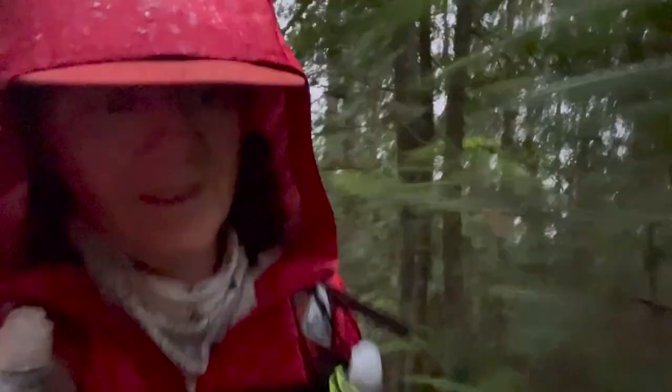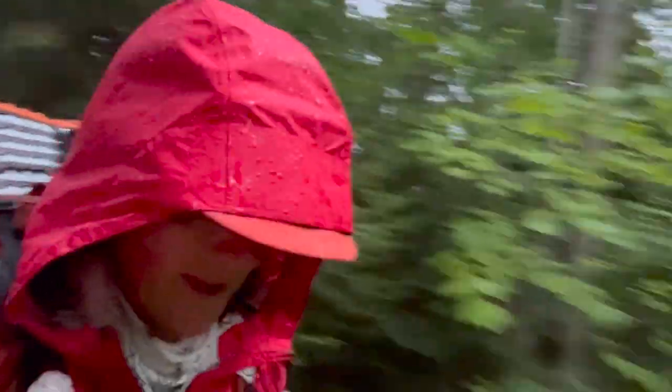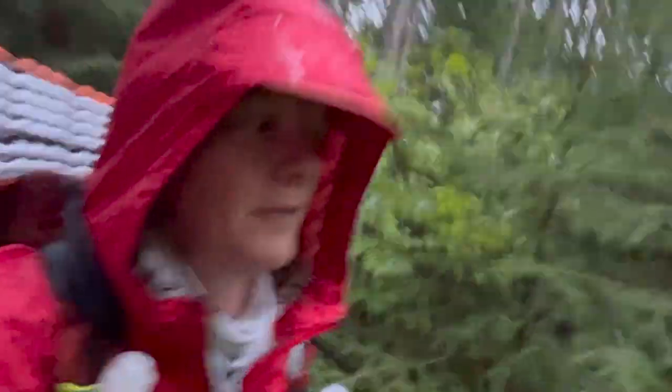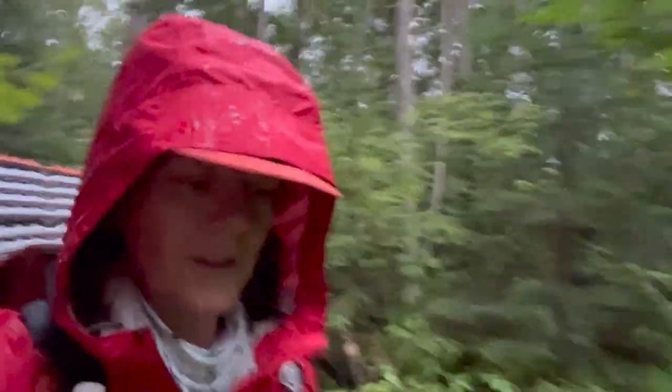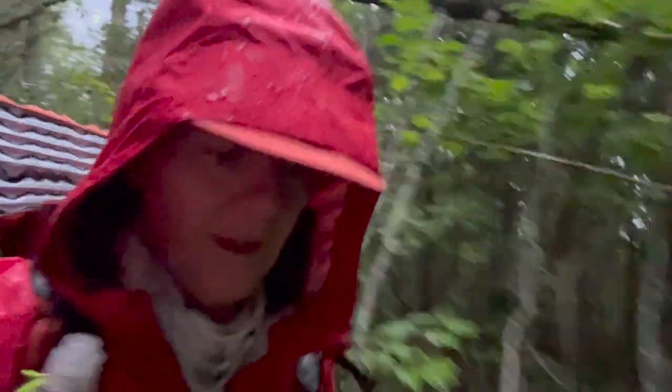Well, it's day 5, and we are hustling out of the McFarland campsite. As I said, it's a National Forest campground. At the time of filming this, it's $12 a night. There's no shower. There is an outhouse. And finding the trailhead was a challenge, so we're getting a little bit later start this morning.